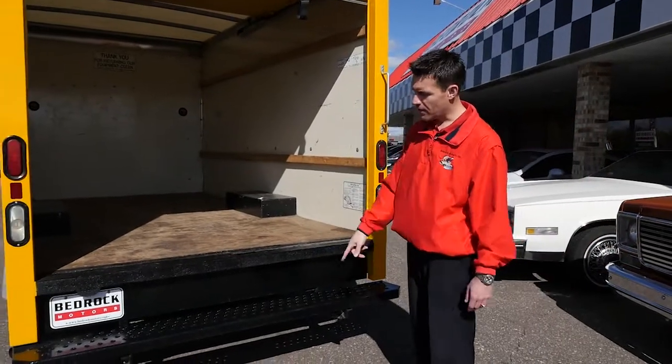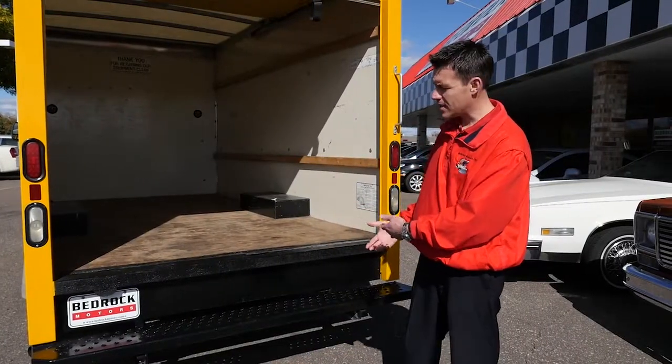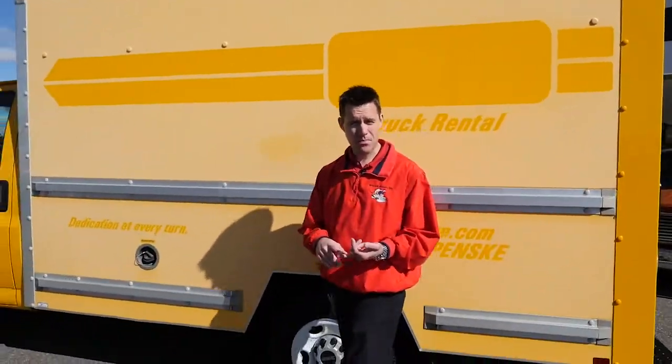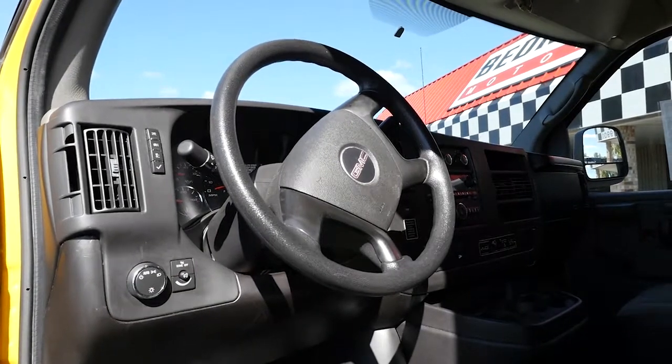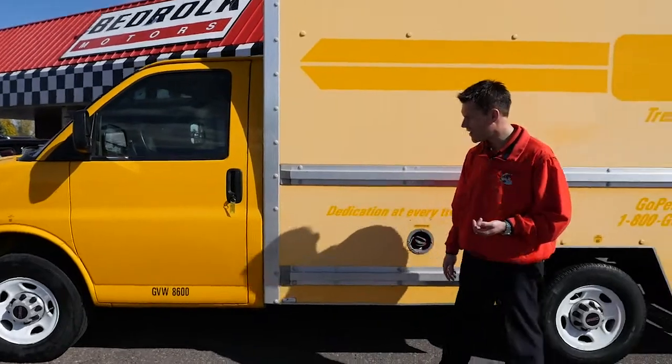And you saw me jump out of it. It's a low step-in height, so if you're lifting boxes in or materials, it's very easy. And we'll come around to the side. So this is under 10,000 pound GVW. So you don't have to have a commercial driver's license. You don't have to have a DOT number. It even says it right on the side, 8,600 pound GVW.